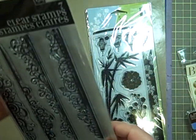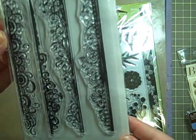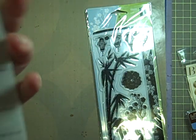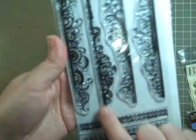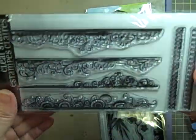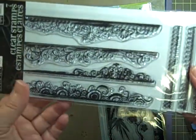And then Hampton Arts, Kelly Panacci, Artsy Edges. I could really see me using these. Sorry, my window's open. That's a helicopter going by there. So, I'll really be getting some use out of those.